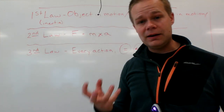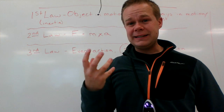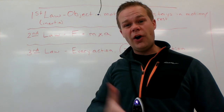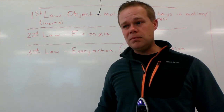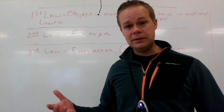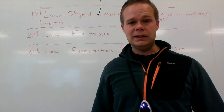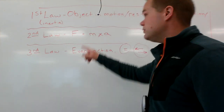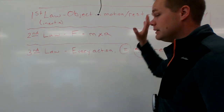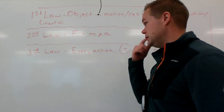Inertia is just this idea that an object wants to keep doing what it's doing. And the more mass an object has, the more it wants to keep doing what it's doing, and the harder it is to get it to change, right? It's much harder to get a boulder to move, to get it to change its motion, than it is to get a ping pong ball to move, right? You can just toss that thing. It doesn't take much force. So that's the first law. Objects in motion stay in motion, and objects at rest stay at rest unless there's something to make them change that. Something they hit or some force that stops them or speeds them up.